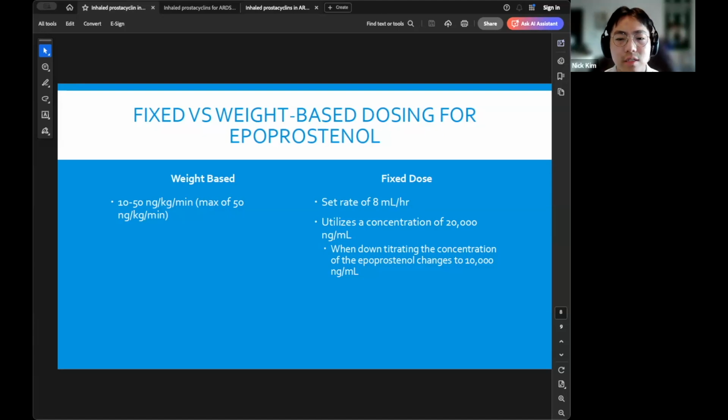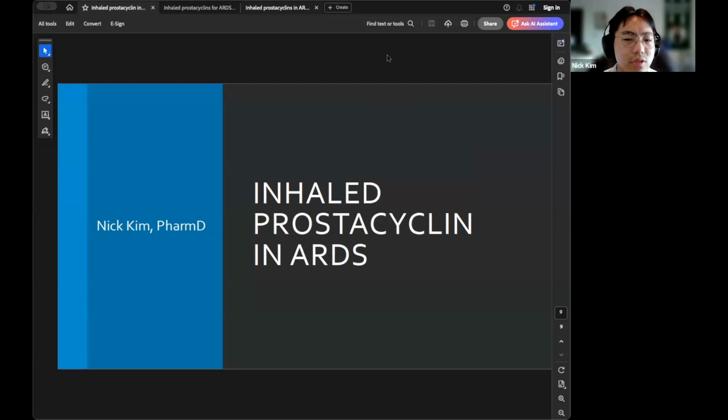Once we get this patient to have this improvement in oxygenation, and we look at the different SpO2s and the PF ratios, and we determine this is a good time to start decreasing the epoprostenol, how do we do it? There's a couple of different ways. One way is to wean it by 50% of the dose every 2 hours until it's off, or back at the starting rate of 10 nanograms per kilo per minute.